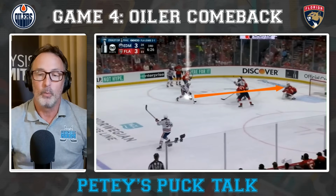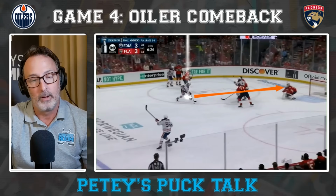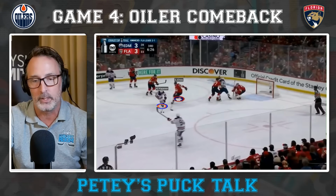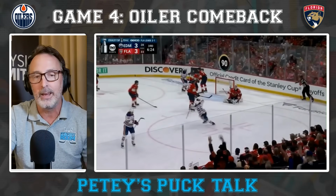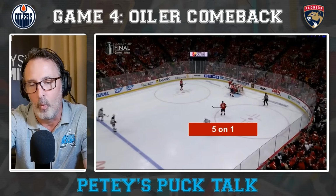Kapanen fakes the shot, which freezes the defense. Jones is frozen here because he thinks the puck's coming at the net. Well, as Walman comes around the back door, Jones is just late enough because he had to wait for the shot. So Jones is late. Kapanen slides it to Walman. Walman lets this one go, beats Bobrovsky on the short side. Oilers take the lead. But when you see this from above, it is a 5-on-1.